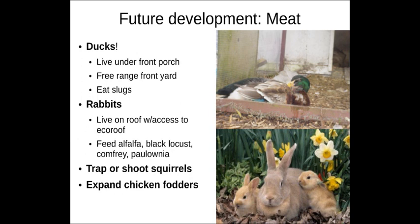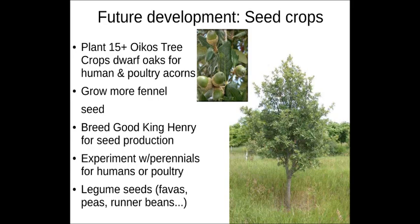Another possibility is trapping and shooting more squirrels, although as the city gets more food hungry, that's going to dry up pretty fast. And definitely expanding chicken fodders. A big piece to expand further are the seed crops.